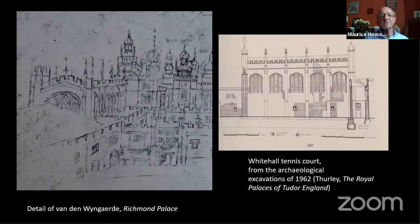Also crenellated. These buildings may have had different purposes: hall, tennis court, chapel, but the crenellations going around them all gave the buildings a common appearance. So a building type in terms of its basic shape shared with other kinds of buildings at court. So let's look then at the great sequence of these royal buildings and go back first of all to Richmond.